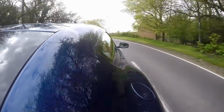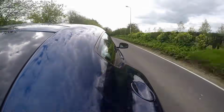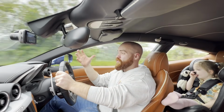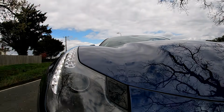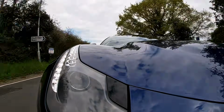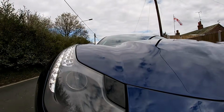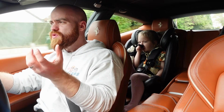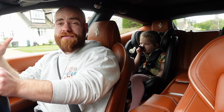Really confidence-inducing. This just feels so planted, and the damping, I don't know how Ferrari did it. It is just like witchcraft. I said it in the F12 video as well. This puts so many other modern cars, which you would think have absolutely fantastic damping and ride quality, to shame. This is marvellous. I don't know how they did it. It smooths everything out whilst giving you loads of texture and feedback from the road. I don't know how. It doesn't make any sense.